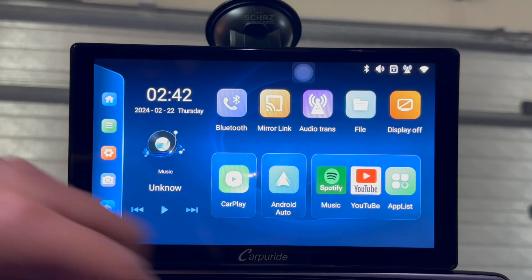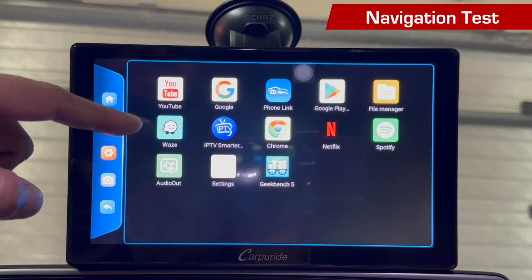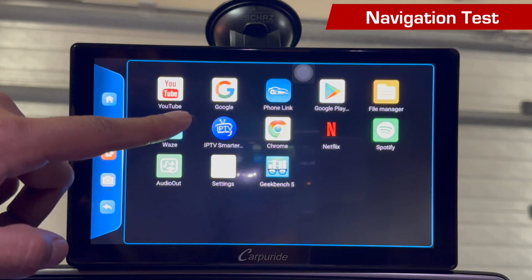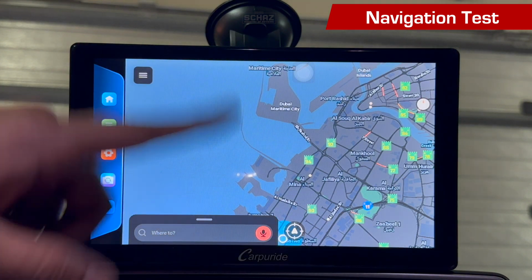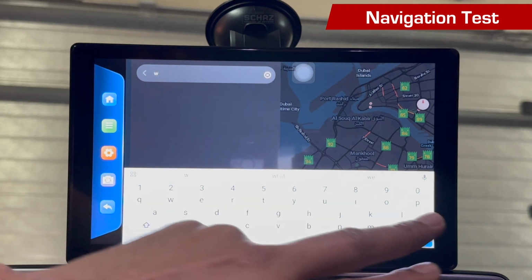Alright, so now let's test the navigation app. Now I've installed the Waze app, but you can obviously install other navigation apps if you like, Google Maps or any other ones. I prefer to have Waze, and let's test this now. Alright, so this is Waze. Looks quite nice. We can pick up a location.